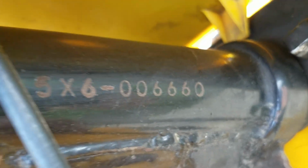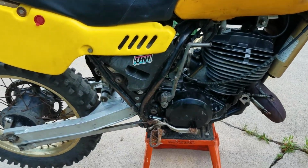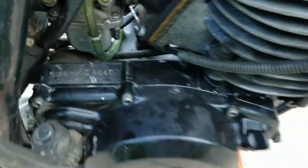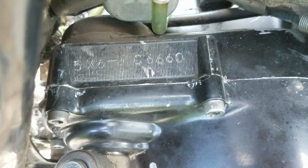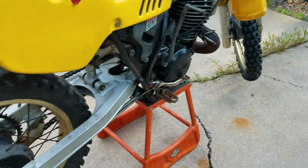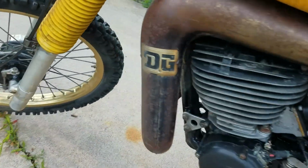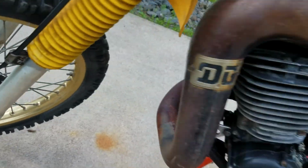Maybe we'd keep this bike together for somebody, but this is what we're looking at. Again, 1982 YZ490. For those of you that are into this kind of classic thing. It has the double leading shoe front brake. That was a big deal.